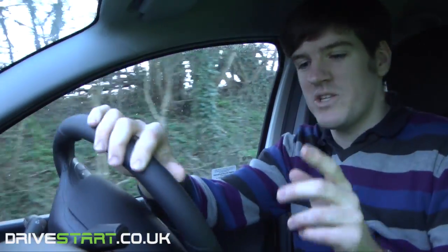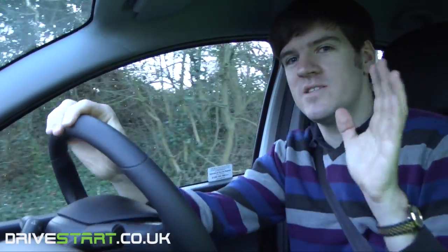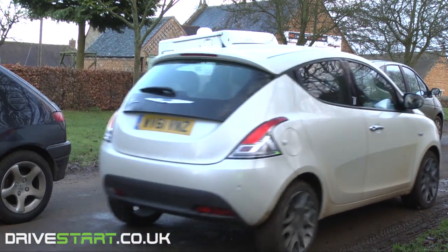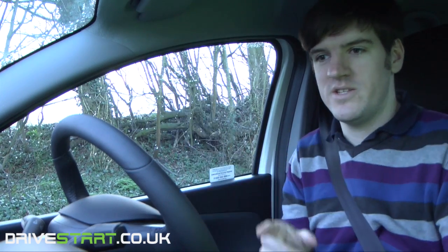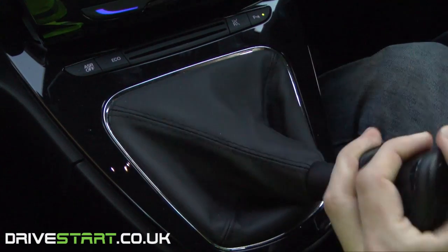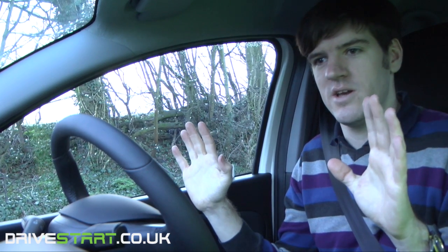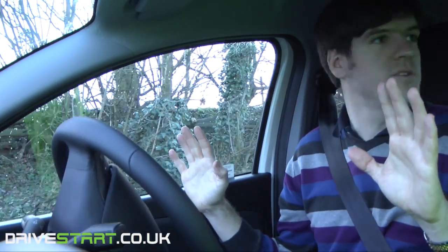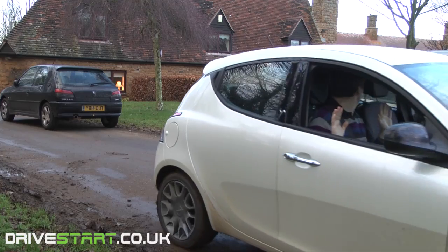Okay, the system's called Magic Parking. Basically, press it, and as I go past a space here, it's scanning the space to see, says searching, to see if I'll fit in there. Here we are coming up. Oh, parking found. So then it says engage reverse gear. So engage reverse, and don't touch the steering wheel, and it says don't touch it, and it's going back, Magic Parking.